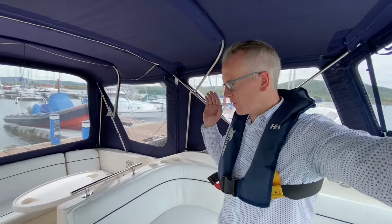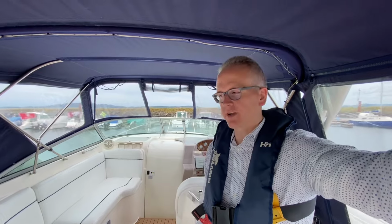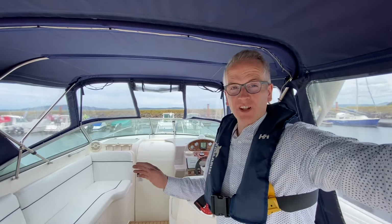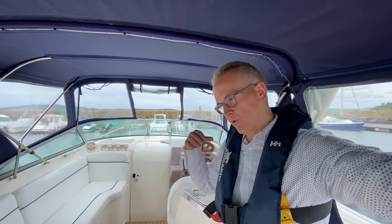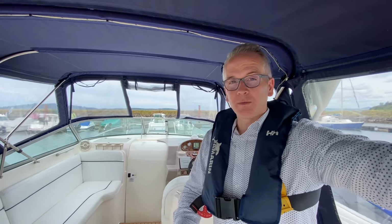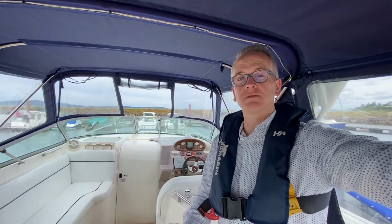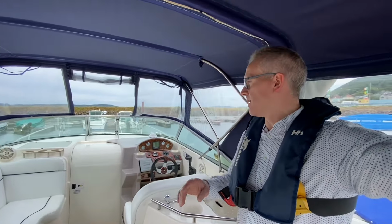We're on the water today with the 2005 Rinker 270 Express Cruiser, powered by Volvo Penta D4 260 horsepower diesel stern drive. We're doing a virtual sea trial video for the buyer of the boat. So this boat is currently not available, but I find people seem to like some of these virtual sea trial videos, so you can see how a boat like this with this engine performs. So I'm going to show you how the boat's running today.